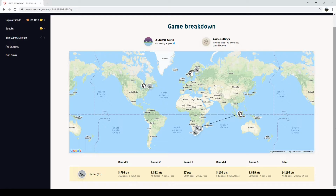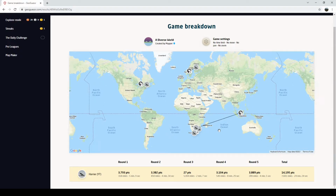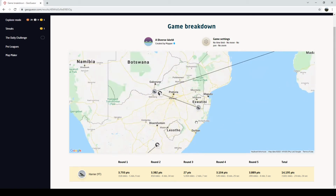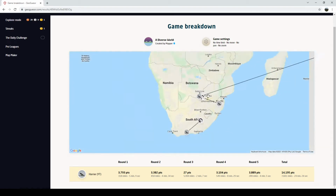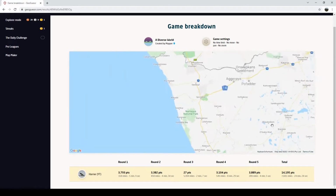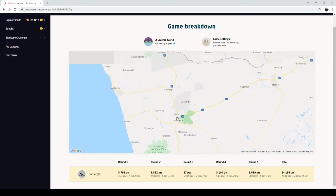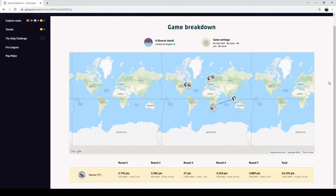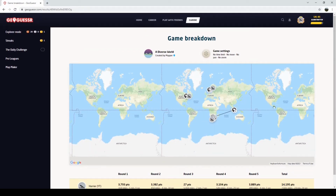Like the Finland Sweden one was. The Canada round was tough. The Canada round was the toughest for me, I guess. Then obviously you had South Africa rounds that were quite tricky too, in terms of getting really close, that's for sure. I mean, if it were Northern Cape, mate, if it were me, I would be getting a lot better scores. But good, it's a good start.